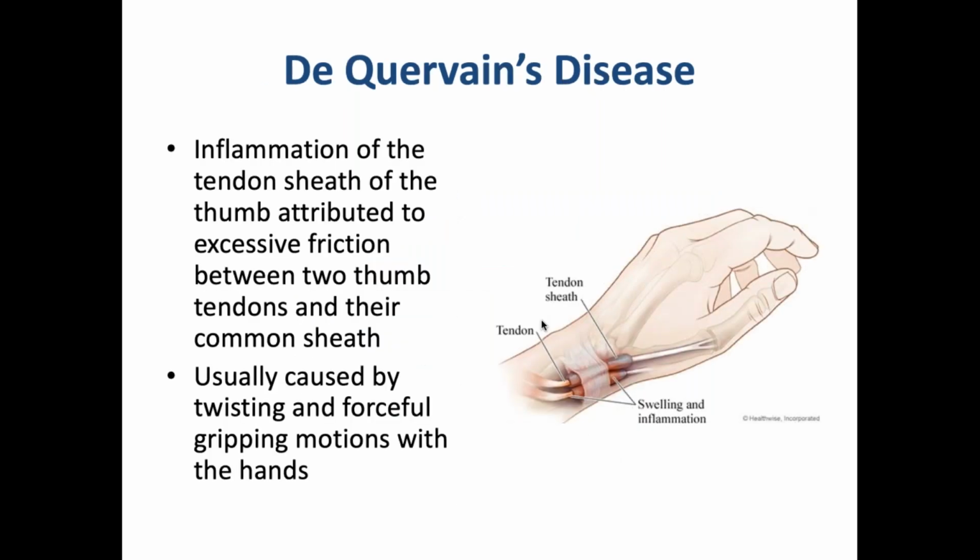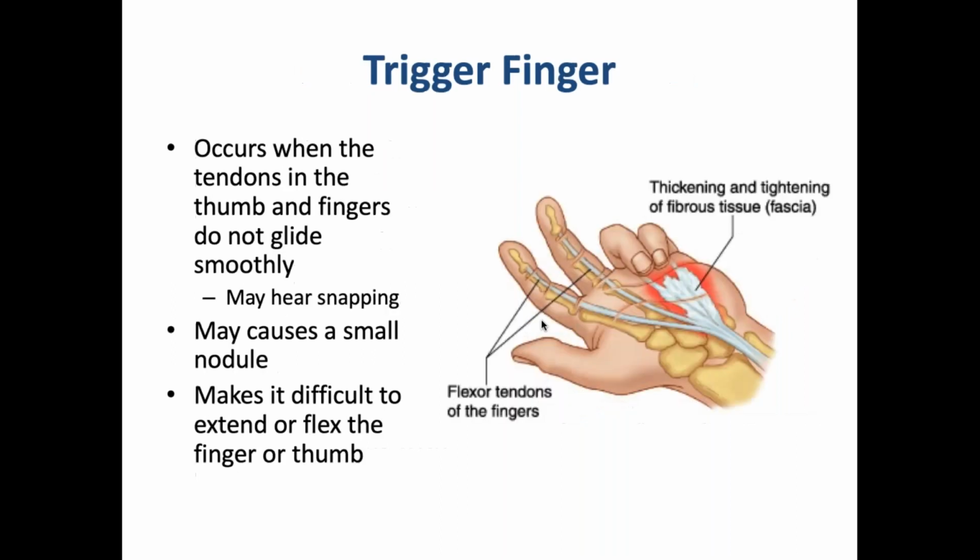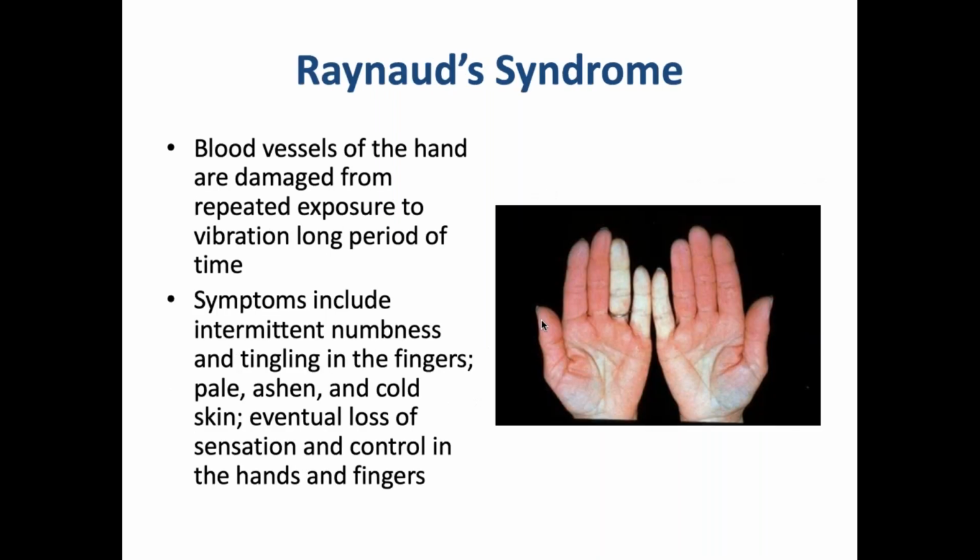De Quervain's disease, again, it's a tendon, swelling in a tendon affecting, in this case, the thumb. I think also the ring finger is often affected. Trigger finger, very similar kind of situation. So very often it's the same kind of syndrome, but affecting a different part of the hand.